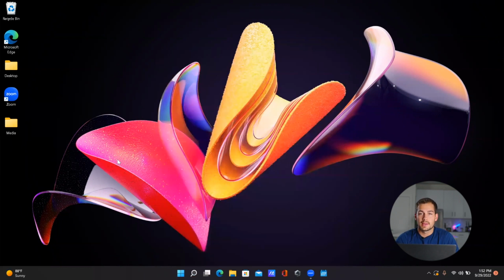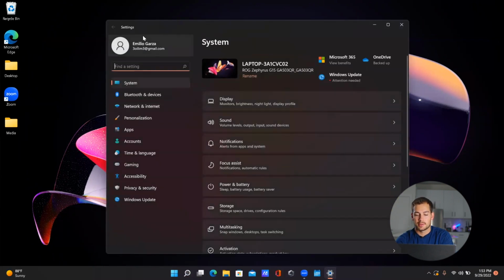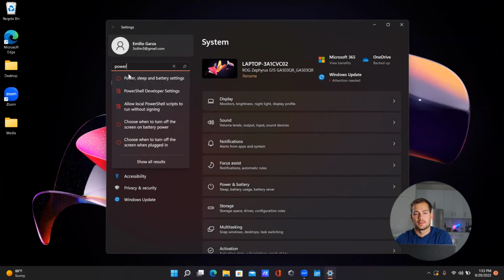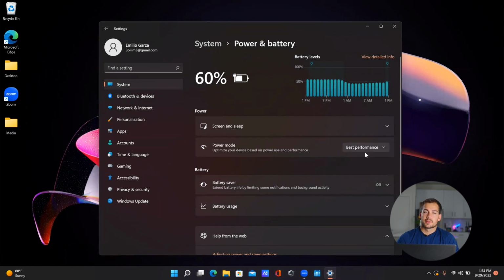And the last tip we have for you guys today is power plan. So I'll hit the Windows key and we'll open up our settings once again, and we're gonna search power. We're gonna click this first one here. And as you can see, I have a power mode right here. And if we toggle this on, we can select best performance, which is what we recommend. So this sets your computer's resources to prioritize performance over battery life. And this can just help your computer run a little bit better.